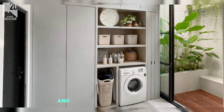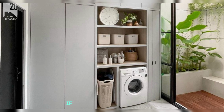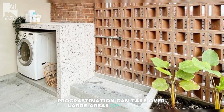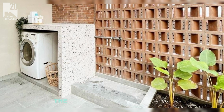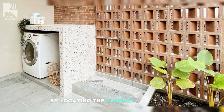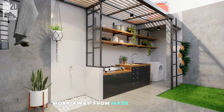Washing, drying, and folding clothes can seem a never-ending task that takes hours every week. If you live in a small area, laundry procrastination can take over large areas of your home. This feels chaotic and disorganized. The outdoor laundry has become the solution for space-savvy homes. By locating the laundry outside of the house, you are able to keep the noise and clutter of laundry work away from main living areas.